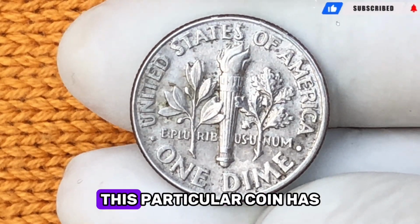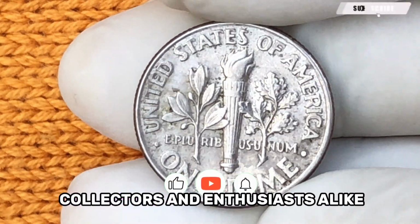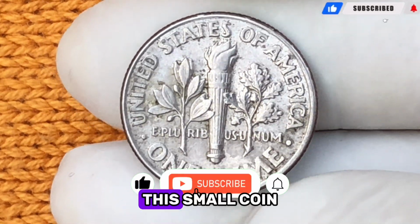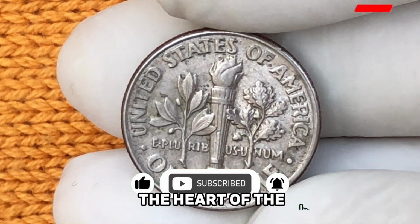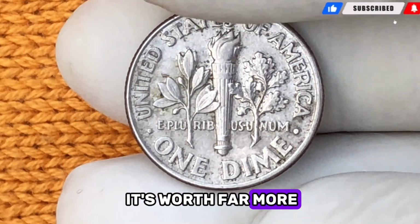Over the years, this particular coin has earned its place in the spotlight, commanding the attention of collectors and enthusiasts alike. This small coin, struck with care in the heart of the U.S. Mint, is a piece of history, and for some collectors, it's worth far more than you might imagine.